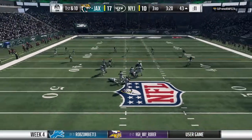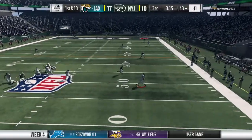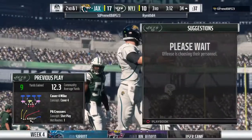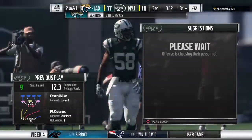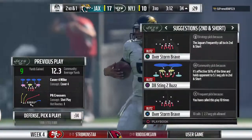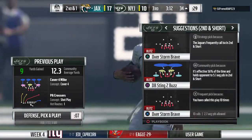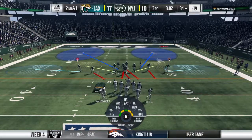Now a play fake here on 1st down. Oh, he's got some breathing room. And he gets this down inside the 35 before going out of bounds. He'll wind up getting 9 after tucking it and running, so it'll leave him with 2nd and a yard. Second down and just 1.